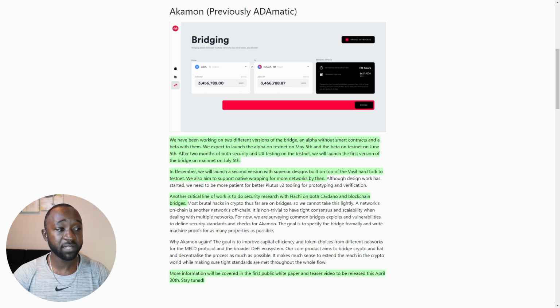It looks like they have an alpha version that works right now without smart contracts and a beta version that does support smart contracts. They also expect to launch the alpha version that does not support smart contracts on May 5th of this year, and the beta version that does support smart contracts on June 5th of this year.